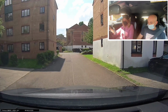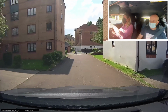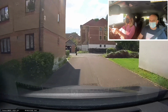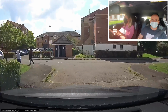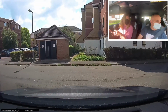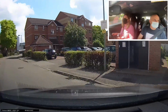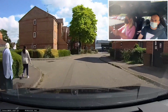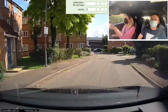Okay, drive on when safe to do so. End of the road, turn left, please. Unfortunately here she doesn't do her all-round observations, so that is a driving fault for moving off safely. And again, bit of oversteer there, so that would be a control fault for steering.